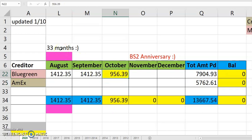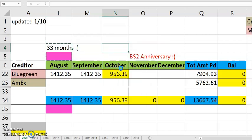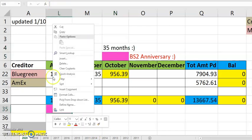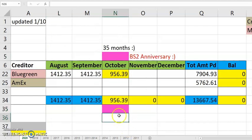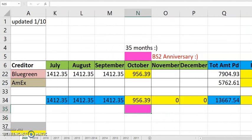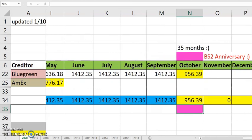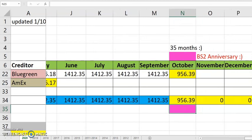So instead of 33 months, I'm going to cut that and paste it here. It would be 35. Still short of 3 years in baby step 2, so I'm excited about that. So I'll go ahead and cut that over as well. And here is the update. So it looks like short of baby step 2 anniversary number 3, just missed it. In 35 months, I will have paid off that over $55,000 in debt.